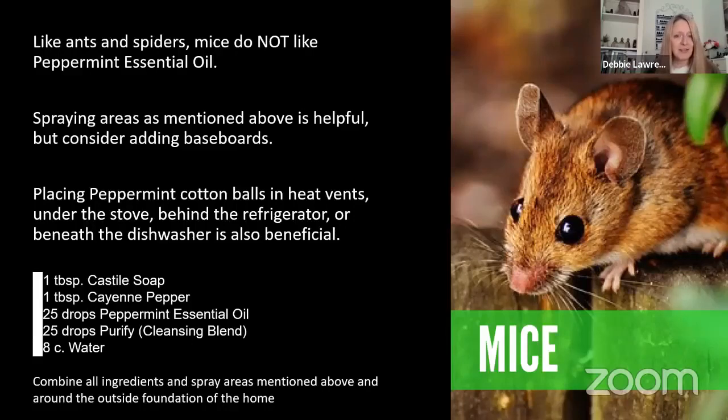But they're saying you can add this here for your mice deterrent with water and then just spray it around the home to keep them from coming in.